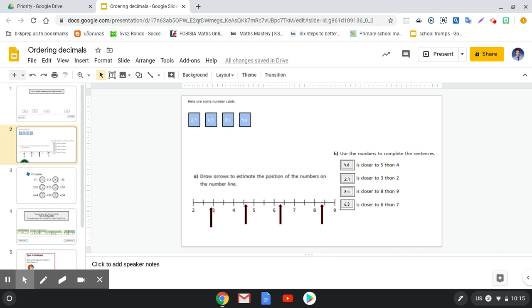So you've got a very similar activity on the next slide. You've got to draw arrows to show where the number card should go, and then use those arrows to complete the sentences that come with it.